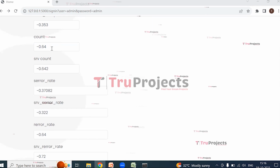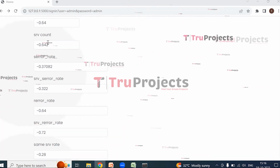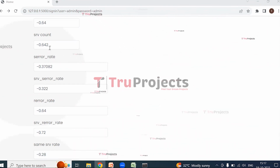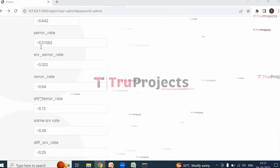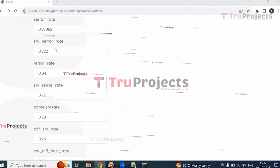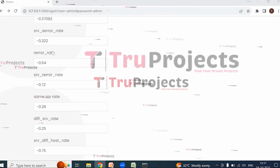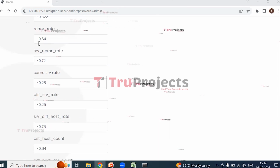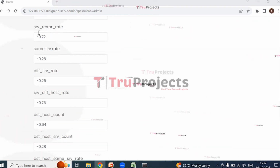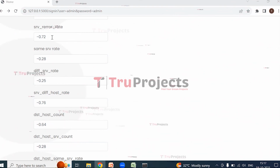Count is -0.64. Count represents the number of connections to the same host as the current connection in the past 2 seconds. SRV count is -0.642. It denotes the number of connections to the same service as the current connection in the past 2 seconds. Server rate is -0.3708. It is the percentage of connections that have SYN errors. SRV server rate is -0.322. It is the percentage of connections to the same service that have SYN errors. Error rate is -0.64. It is the percentage of connections that have REG errors. SRV error rate is -0.72. It is the percentage of connections to the same service that have REJ errors.